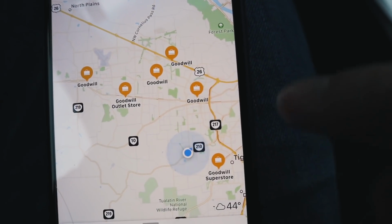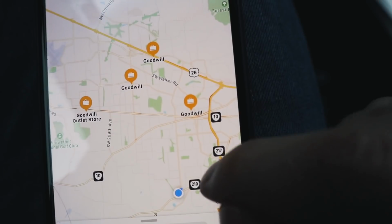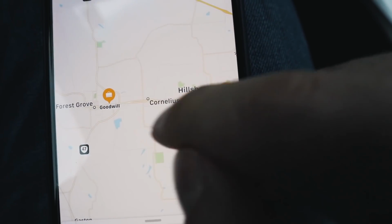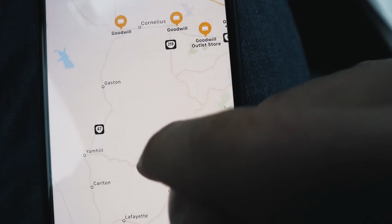All right, lunch is done. Here is the game plan. I just got done with that Superstore location. So I'm gonna head north. I'm gonna hit 1, 2, 3. I am not gonna do the outlet today. I'm gonna go to this one as well and end in Forest Grove. And then I basically hit this road down on back to McMinnville.